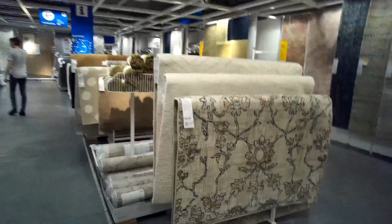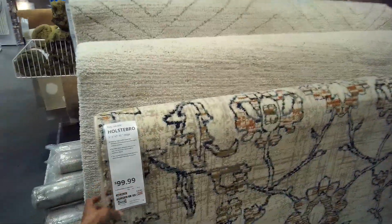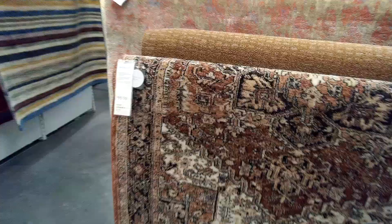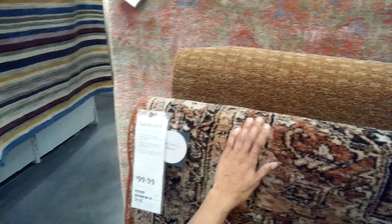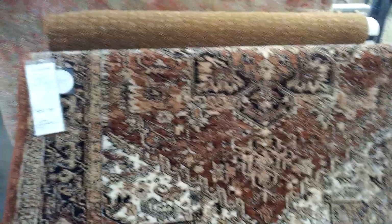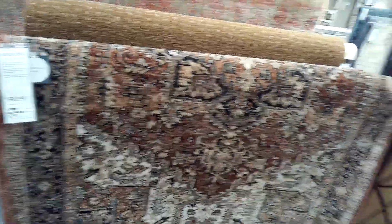Ooh, this is pretty. Yeah, so pretty. Oh my goodness, this would have been beautiful in the dining room. It's rich looking. It's only $99. $100. Jeez, that is beautiful. God, I wish I would have seen this before I got what I got. It's so pretty.